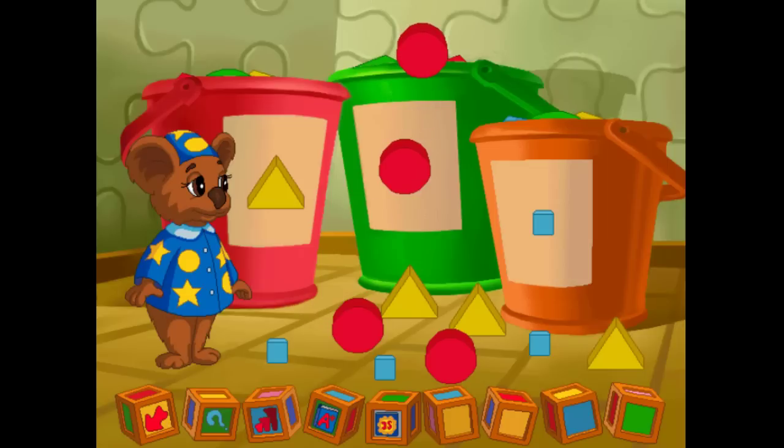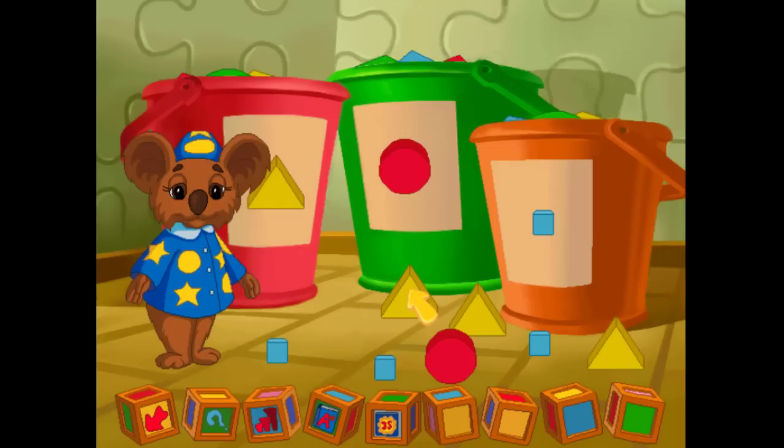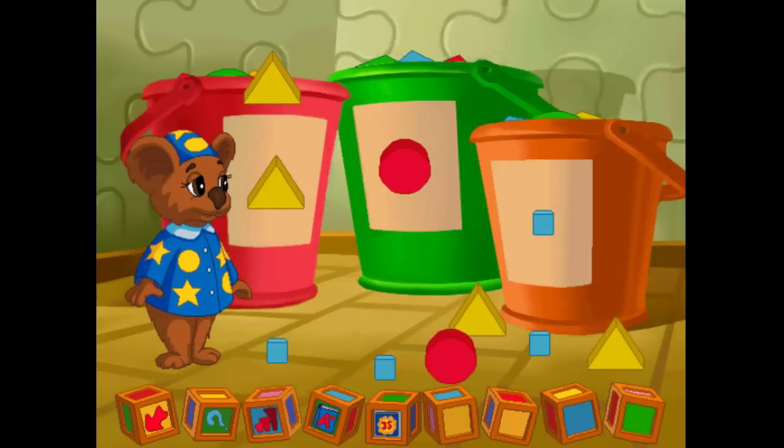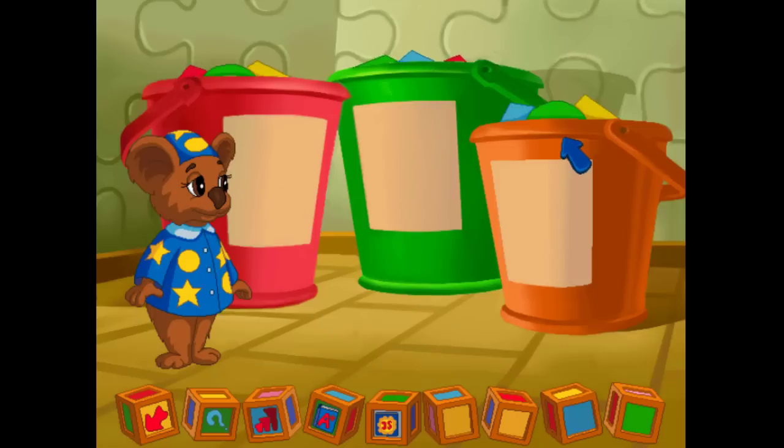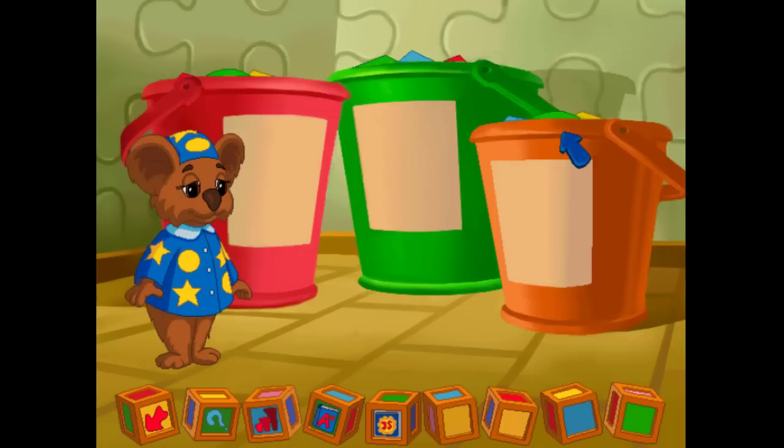Large red circle. You're in great shape. Large yellow triangle. Small blue square. Work like that deserves to be rewarded with a train ticket.